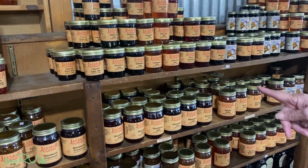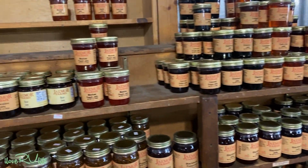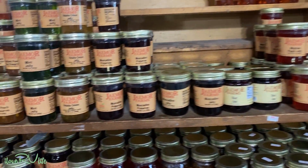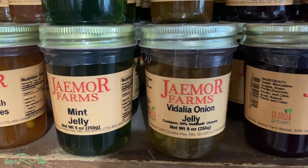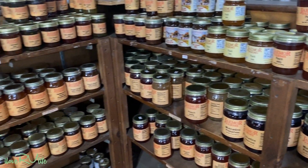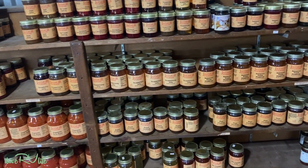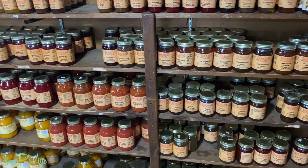Elderberry jelly. Elderberry, crabapple, corn cob jelly. And I talked about Vidalia. Vidalia onion. So there's your Vidalia onion jelly. Peach jams. Five pepper jelly. My gosh, look at this. Every jelly known to mankind is here. Look at this. Soup bases.